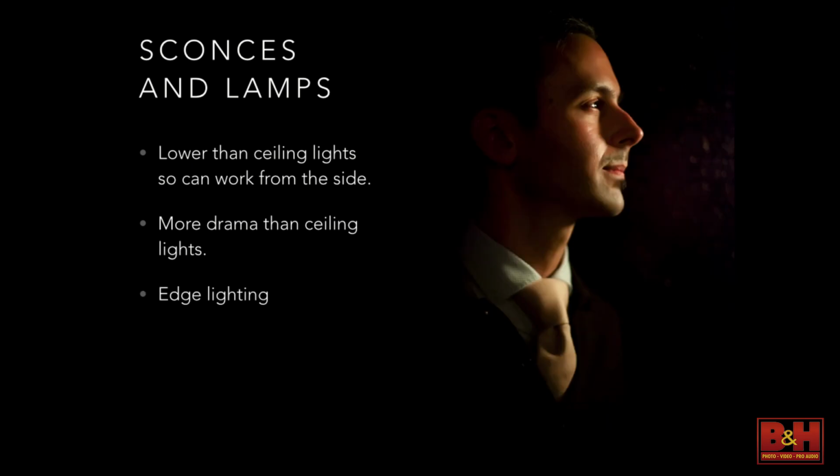It's also really great for edge lighting. If you move the person a little bit in front of the wall sconce, so it's just slightly behind them, you'll get this really beautiful edge lighting. Find somebody with a fabulous profile. This guy has a fabulous profile. And you can create this beautiful edge light.